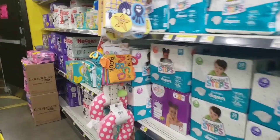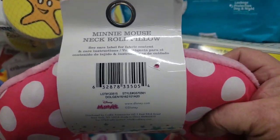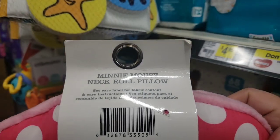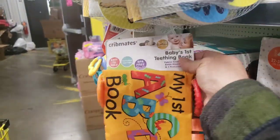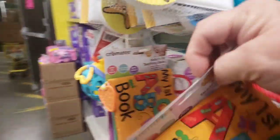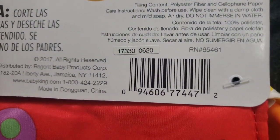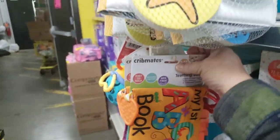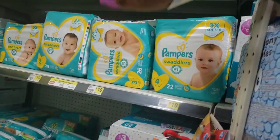These little neck pillows for babies. A lot of the baby stuff pennies out. Here's the UPC for that. All the stuff like that hangs here on this hang tag will be a penny at your remodel. Here's the UPC for that little teether book. Things that are in mesh also. I do remember this.